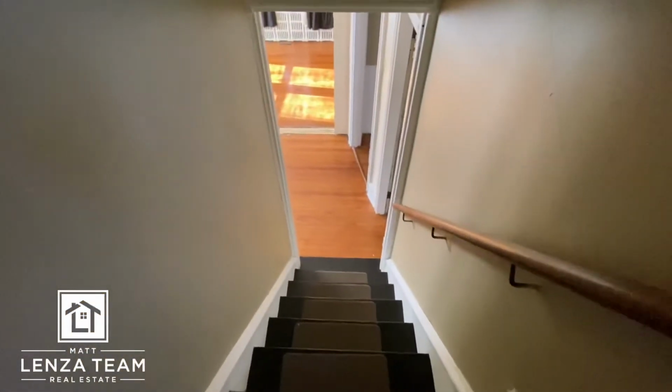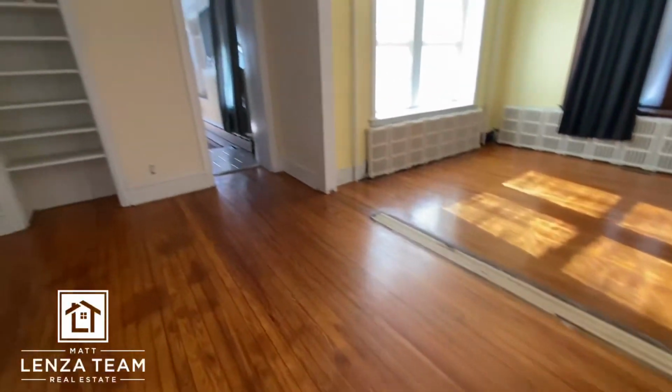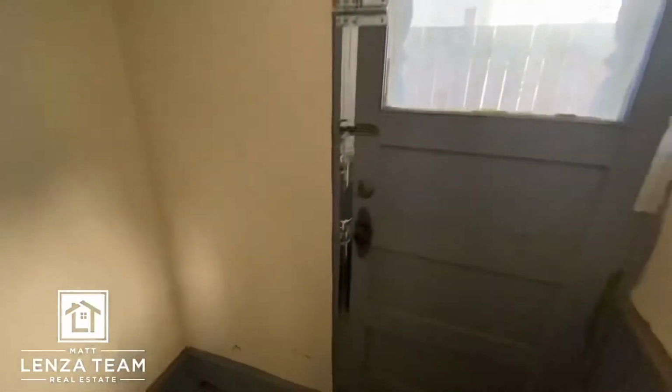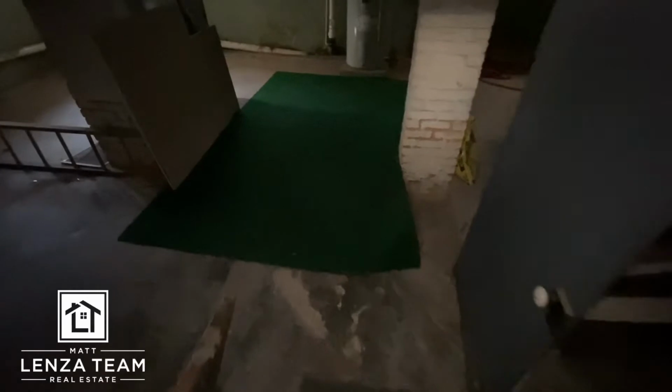Here we go. So they adjoin. We'll go down here. Bring you up here. See this vantage point? Spin you around. And let's explore the basement. So, devil's in the details for the basement, typically. And I did not find a light switch, so let's fix that. All right, got the flash on.